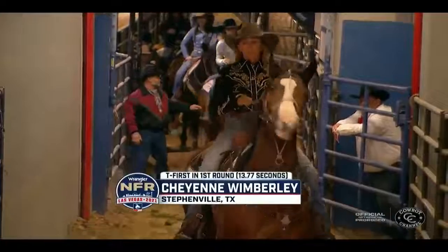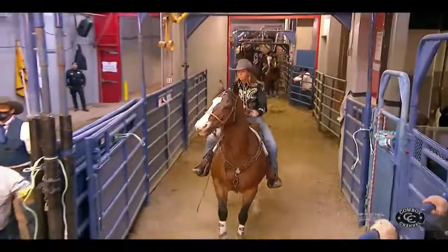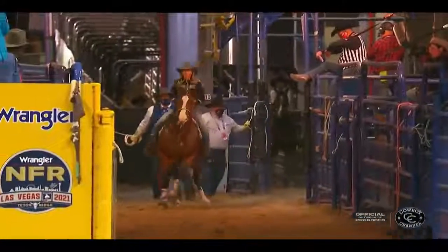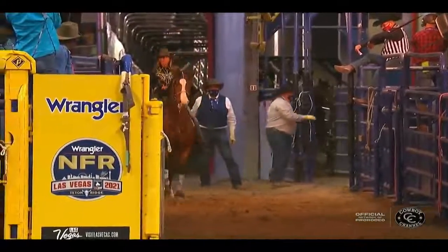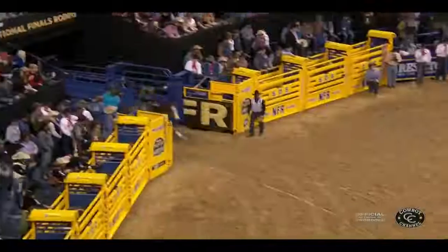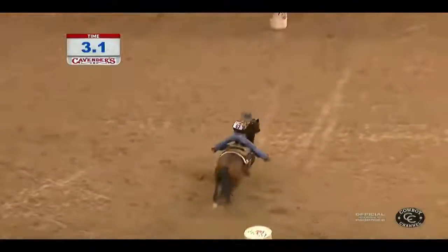Cheyenne Wimberly split the first round with Amanda Welsh. I was kind of impressed by this horse change in Cheyenne. She changed to this horse Lex, also known as Streakin' Images. She's ran this mare at a ton of those small building rodeos from the winner. Makes kind of a wild pattern, but really stops the clock.